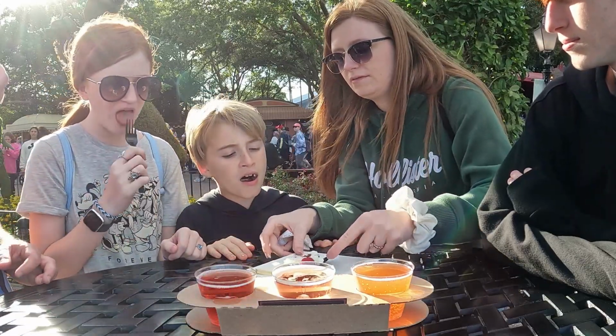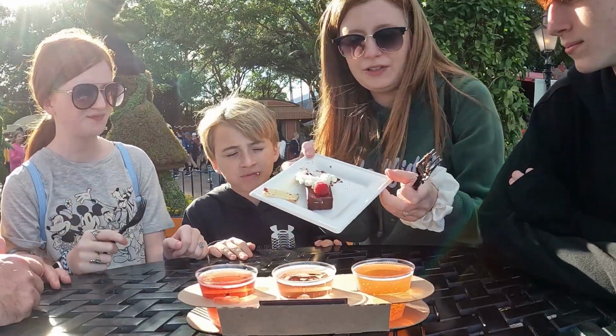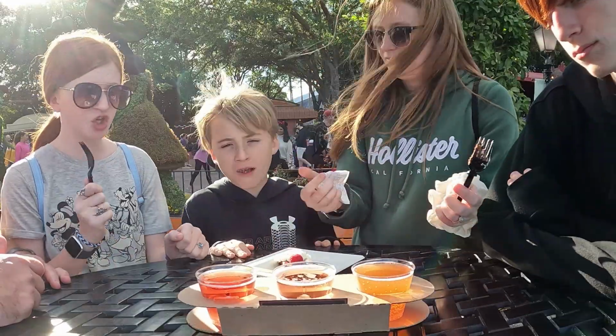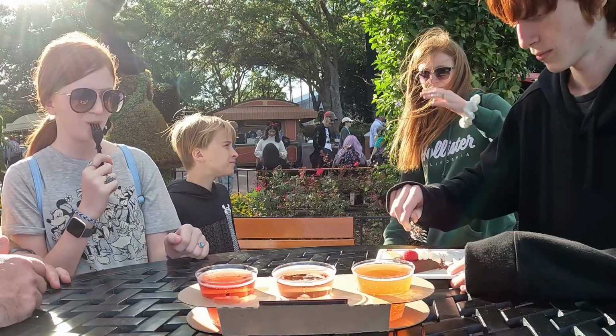So we got a tart from, where are we? This is in the UK, it's Cider House. We're in the UK, we got a raspberry tart, kinda already got into it, and a cider plate. It is so good. Kali says it's so good.